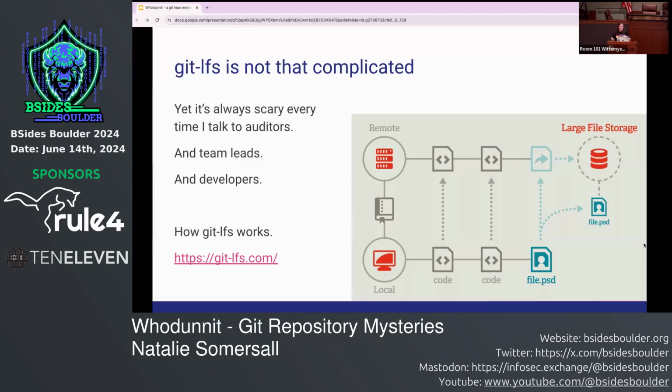And then the clean goes from working to staging. So it's that straight vertical arrow. So it looks to you on your local endpoint that you are interacting with the real big file, because you really are. You brought down that big file. However, once you start to change it, to start to think about putting it in a remote, it's actually going to go to a separate file store, and there will be a pointer to that.